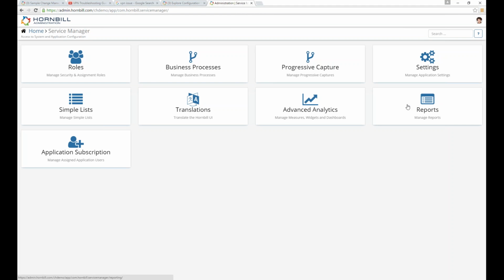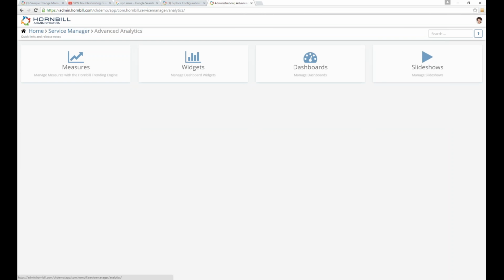The reports are more of a kind of Supportworks related report suite. So for those who want to get into the data, want to join tables, want to filter back based on particular criteria. And we've also created this 3rd level, advanced analytics. So I'm going to quickly touch on this. I'm going to start with the trending engine. We call it measures.